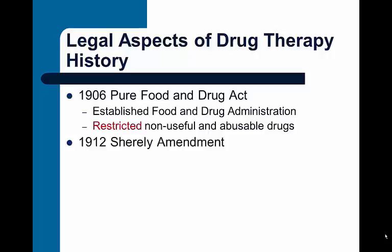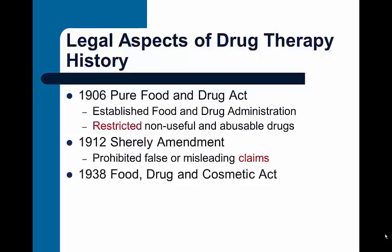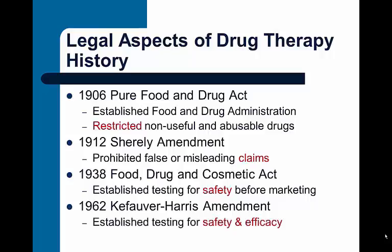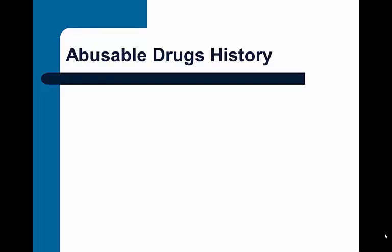In 1912, however, the Shirley Amendment was added to prohibit false or misleading claims. In 1938, the Food, Drug, and Cosmetic Act established testing for safety before marketing. This came about because the sulfa drugs, which had been released for marketing, were sometimes compounded with lethal solvents, such as ethylene glycol. In 1962, the Kefauver-Harris Amendment established testing for both safety and efficacy. In other words, the drug might be safe but not do anything, in which case it shouldn't be on the market.